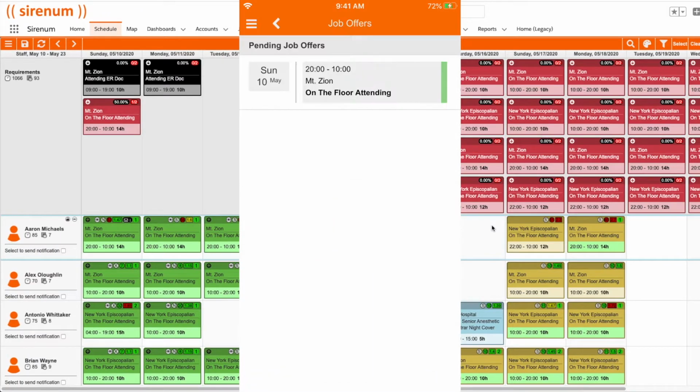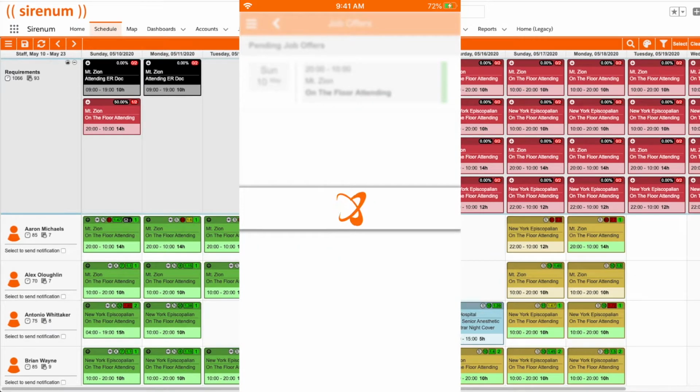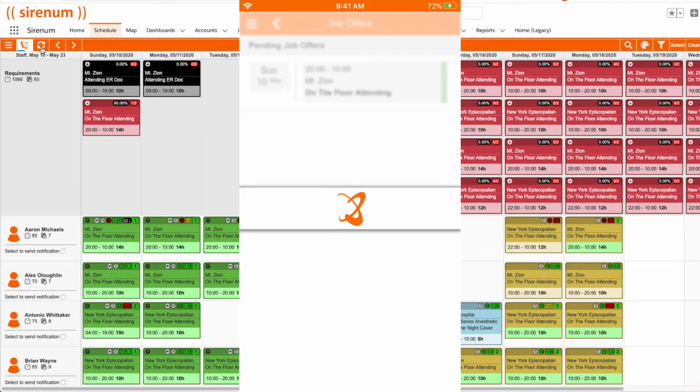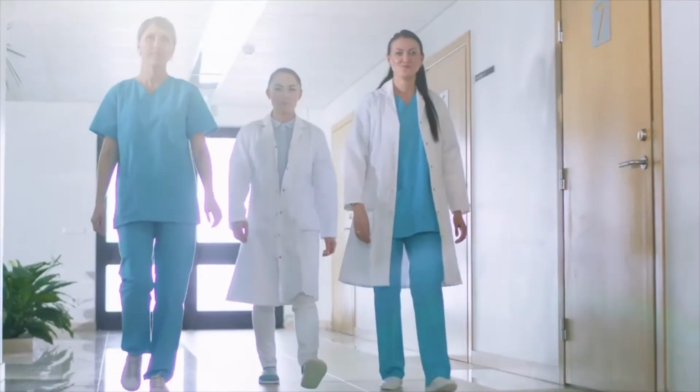As you can see, I've been notified on my mobile app about the available shift and given the chance to accept or decline. Once I accept it, I can go back to the scheduler and see that the shift has been allocated to Aaron Michaels.